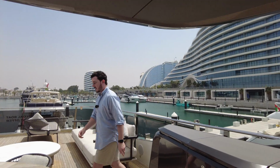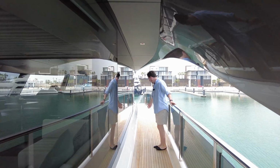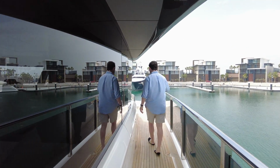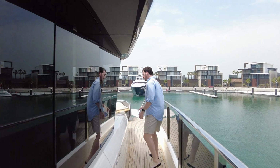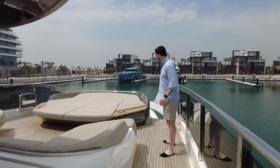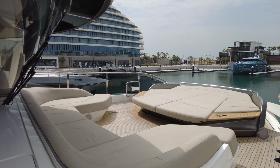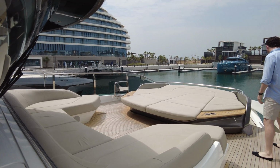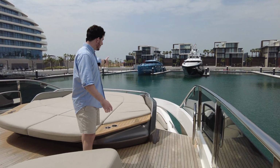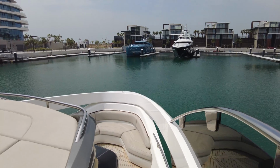Let's have a look at the bow. So we're coming down the starboard walkway here. You've got the entrance here to the helm. Further on, we've got a massive sunbed and sun deck here with more seating. You've got the sound system. This is a good place to chill out, sunset, or at any point as well when the boat is underway. And then further down here, you have another bench seats and access to the windlass and the anchors.